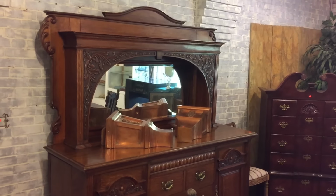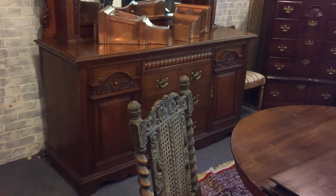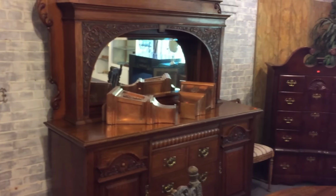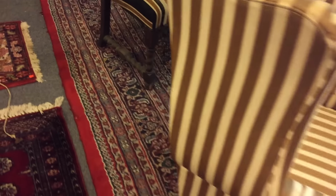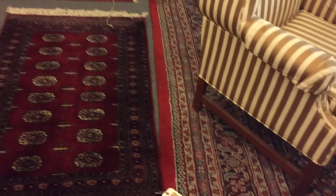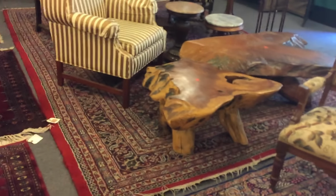There's a beautiful oak Mission Arts and Crafts style English sideboard, solid oak, and she's a beauty. And there's a nice table with claw feet. Again, don't dismiss these rugs as we pan around. Don't forget to look down on our video because there's some beautiful rugs underfoot. Speaking of beautiful rugs, there's a nice large rug right there.